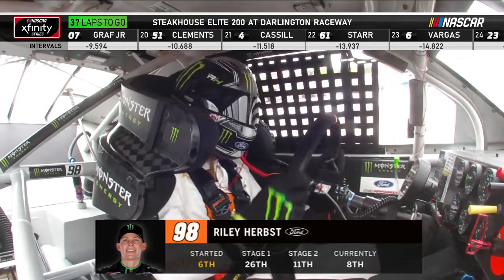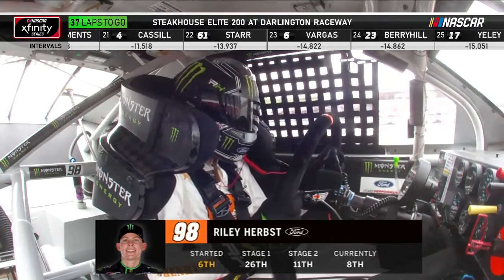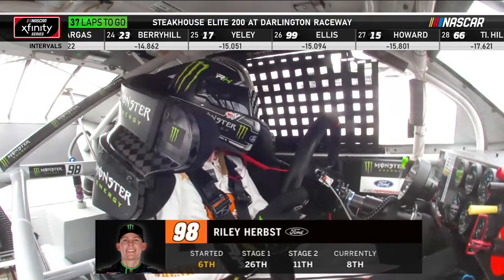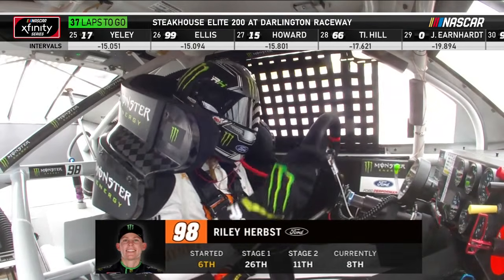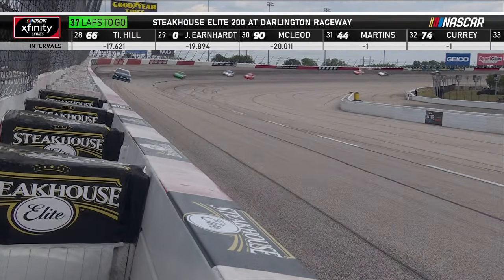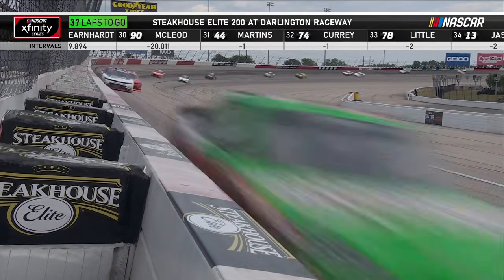Hey, but I will say this, they had a lot of speed early in the year, Jamie, did Riley Herbst in that 98. Didn't get the finishes they deserved, but lately they have. Top 10 in 3 of the last 4. Look pretty solid here today. Currently scored in the 8th position.